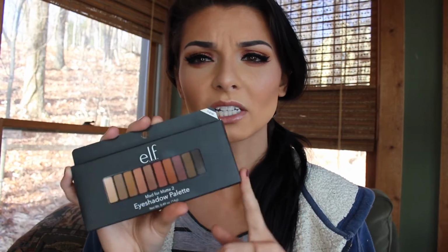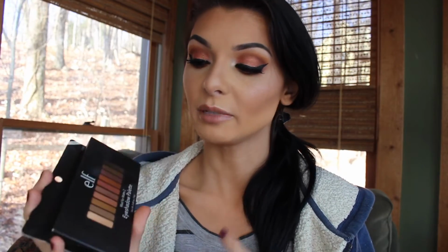Then the last three things that I picked up from e.l.f. were some of their eyeshadow palettes, and these aren't super new. I never really had a lot of interest at first with them, but the more that I looked up swatches and stuff, the more I was like, okay, yeah, I kind of want them. They have I think only two different types of matte eyeshadow palette. Matte 1 and Matte 2 seem to be more appealing to me for whatever reason. I looked up swatches and everything, and they look really creamy and super pigmented and non-chalky, so I'm really excited to test these matte eyeshadows out.